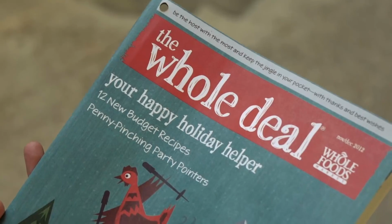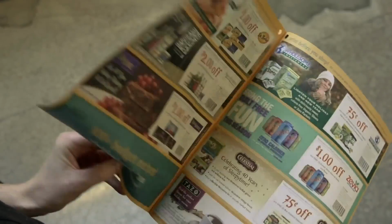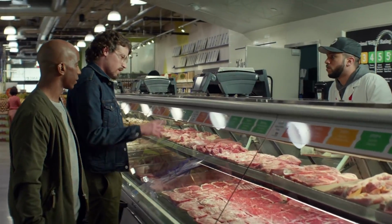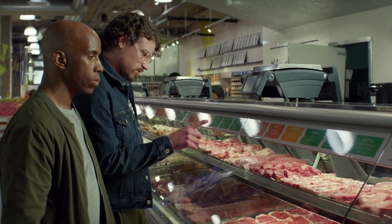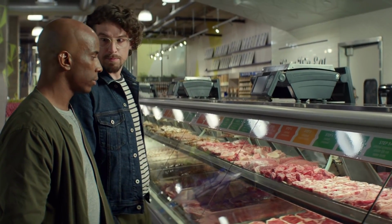Also, keep an eye out for your store's Friday one-day sale, which features, quote, a different item from a different department at an exceptionally low price. You can usually find them listed in your store's weekly flyer and by the signage in the store, or you can call your local store for more details and find out if they participate.